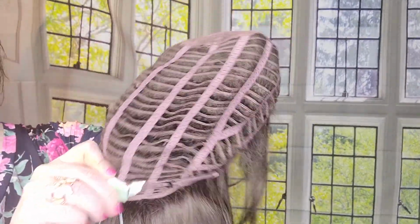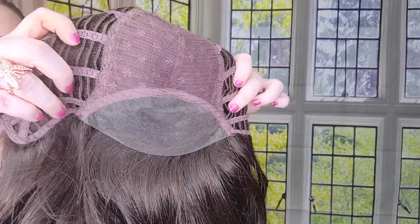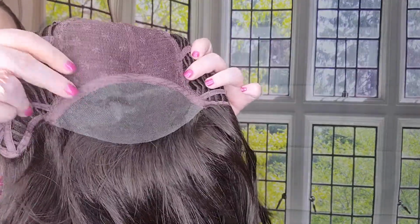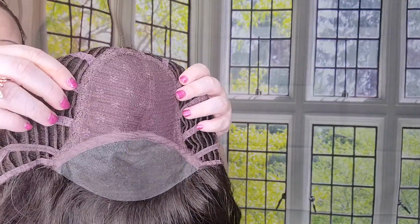We have open wefted sides, top and back, beautiful bendable ear stays, and that gorgeous temple to temple lace front with a very deep lace front, so you can definitely pull that away from your face. And then you got some permatease in here. Love Estetica wigs. Very well made cap constructions, beautiful lace fronts. I feel like they do the knotting very well, even on the darker pieces. This one's no exception. Really well done for as dark of a piece as it is.